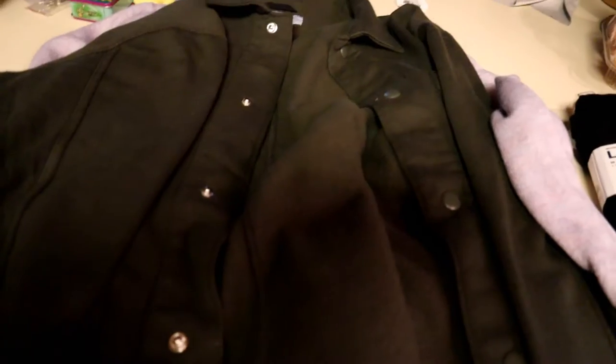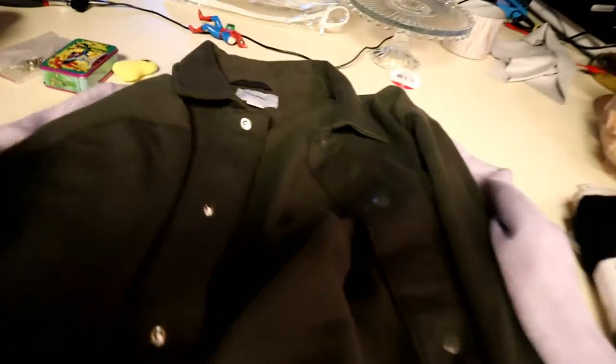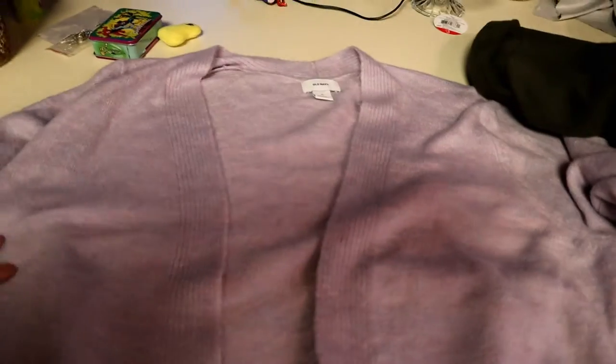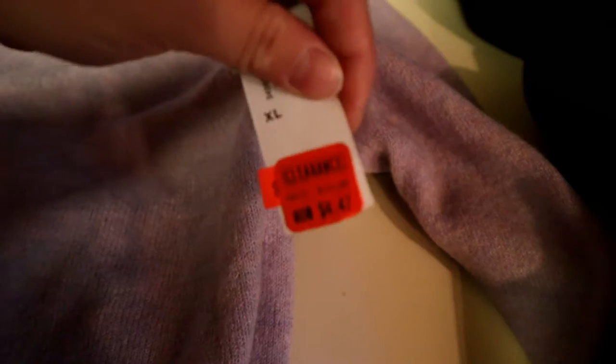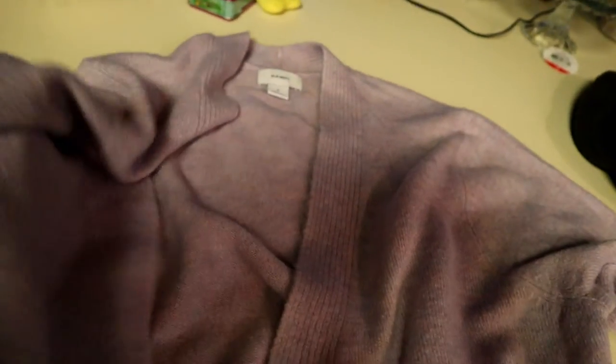And then Dan picked out this jacket. It's just a green, like a sweatshirt jacket with a collar on it. He loves these. So picked that up. And then I found this really nice jacket too. This was $4 on the clearance rack. I love finding good deals, and I love this purple. It's so pretty. So I'm going to wear this in the fall.